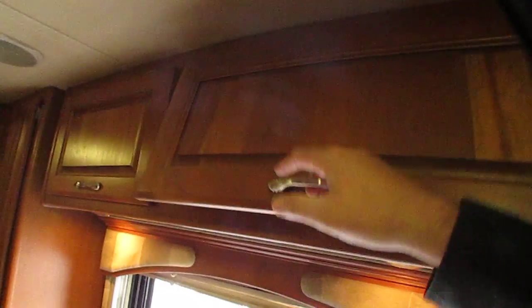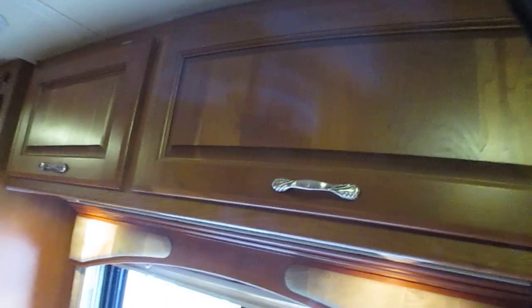This should be your breakers and fuses. It is. So all your breakers and fuses are in an easy to access spot. You don't have to scoop down in the floor or lay down to check them. Everything's right here at eye level.